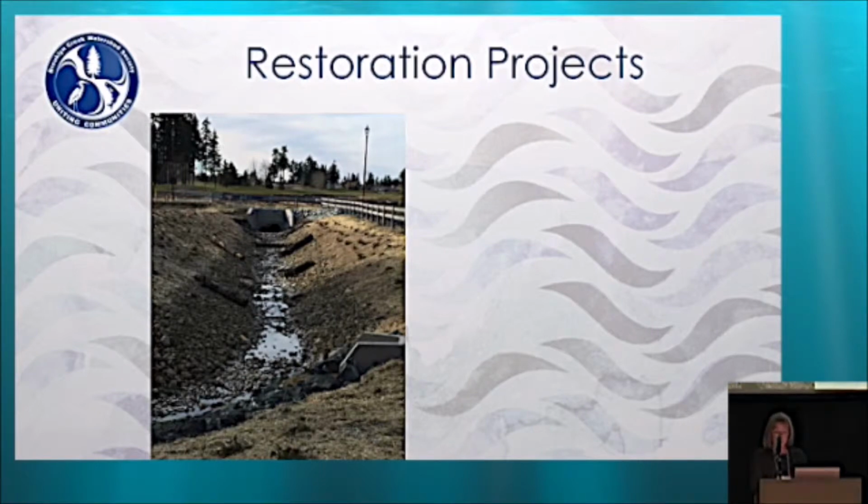There are a couple of ways in which stream modification can occur. This is a straight section of the stream in the upper section. In this particular one, there's been some habitat work. There's gravel in the bottom, check. There's large woody debris along the stream banks, check. There's some riparian vegetation, check. So that should be pretty good for fish.